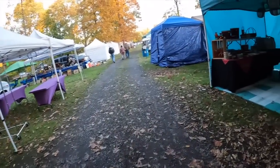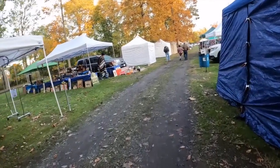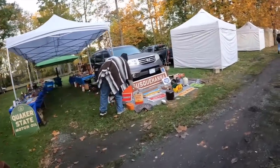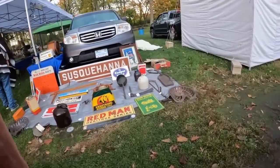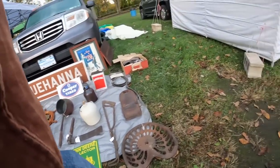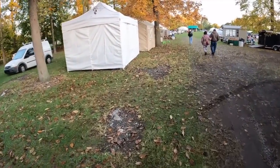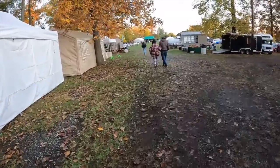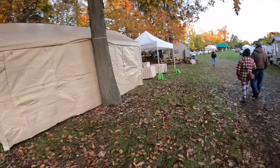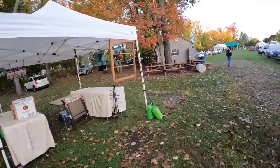Amazing because this only happens twice a year, but it's almost like people have the same exact setup in the same exact spots. Like, that guy's there every year, and it's the same exact spot. I wouldn't say he has the same stuff, but more than likely probably does. It's weird how people set up in the same areas for every show.